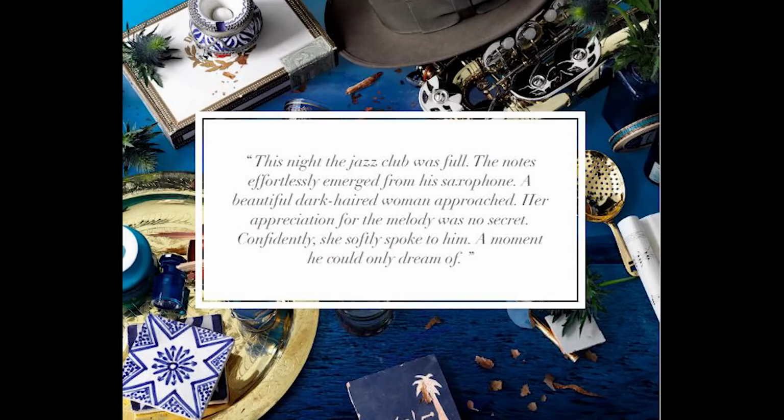This night the jazz club was full. The notes effortlessly emerged from his saxophone. A beautiful dark-haired woman approached. Her appreciation for the melody was no secret. Confidently, she softly spoke to him. A moment he could only dream of.